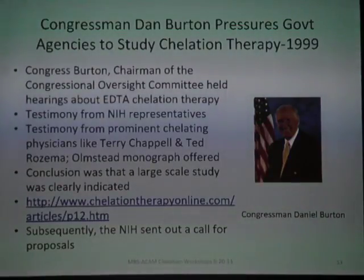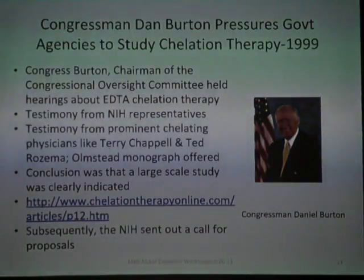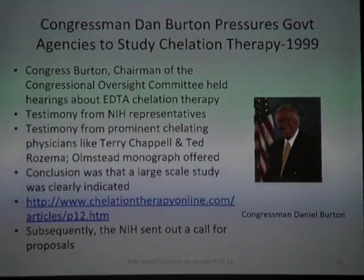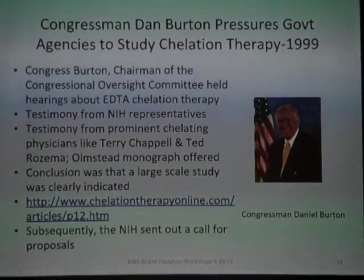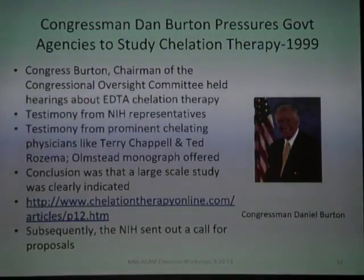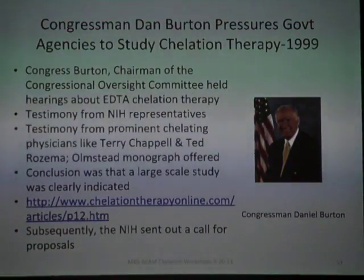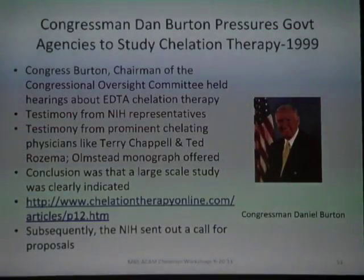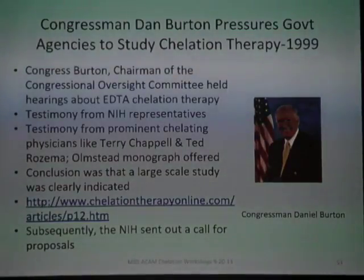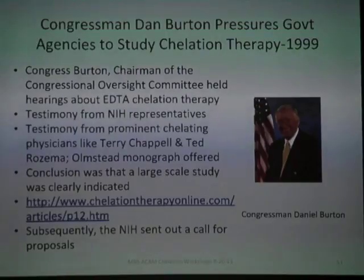Dr. Ted Rosema and I and Dr. Marcelo Vega, three of us, testified in favor of chelation therapy. And then Burton called in the people from NIH and said, "Why are you doing research on this?" He had the head of NIH and cardiorenal in there. And actually, they gave their testimony first. They got up to leave, and Burton said, "No, you guys are not leaving. You're going to sit here and listen to what the chelation doctors had to say." So he made them sit through all the things that we had to say.